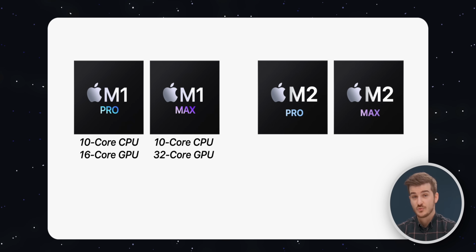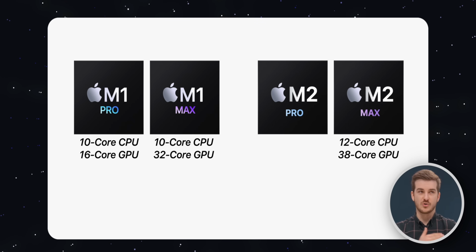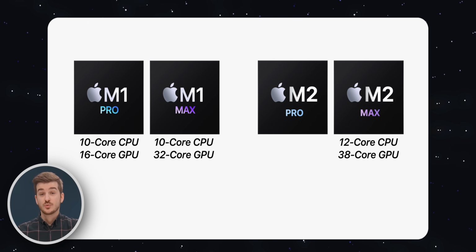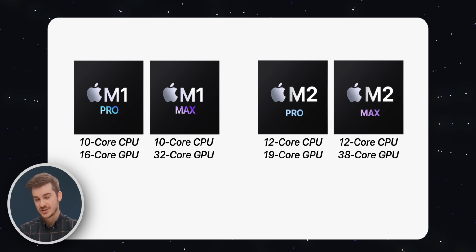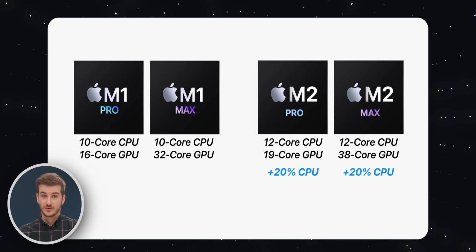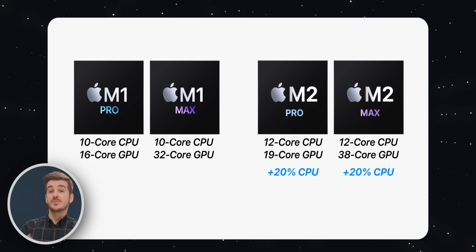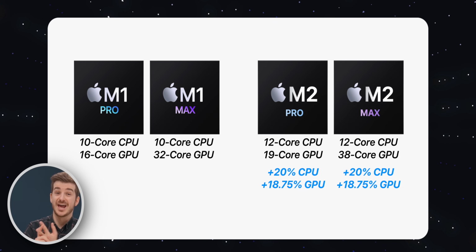the M2 Max would come with a 12-core CPU and a 38-core GPU, up from the current 10-core and 32-core. That means that the M2 Pro should come with a 12-core CPU and a 19-core GPU, which means that CPU-wise, they should both offer a 20% jump from the M1 equivalent, while GPU-wise, they would offer an 18.75% jump over the M1 Pro and M1 Max.